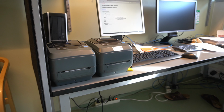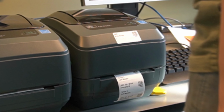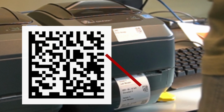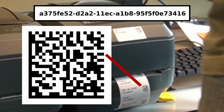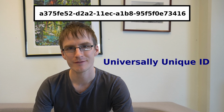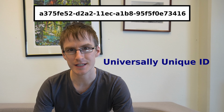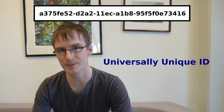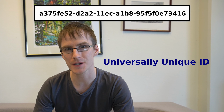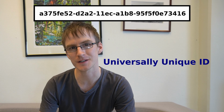We also have label printers on board, so researchers can label each physical sample. Researchers can write whatever they want onto this label, but the key piece of information is the data matrix. If you scan this, you get this. This is a UUID, or a Universally Unique ID. So a UUID is a 32-digit hex number. That means that it's 32 digits long, and each of those digits is one of the numbers 0 to 9, or one of the first 6 letters of the alphabet, A to F. This is a robust and reliable way to ensure that you can uniquely identify each sample.